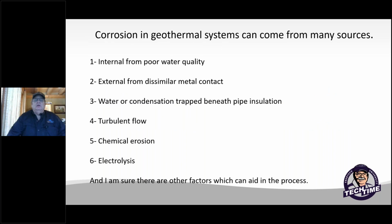Corrosion in geothermal can come from many different sources, and a lot of it is internal, from poor water quality. We've seen issues with that before. Dissimilar metals, copper versus steel, can show corrosion. Water trapped by pipe insulation underneath can create corrosion once air is prevalent. Turbulent flow inside water piping can create those kinds of issues as well, weakening the metal and eventually causing leaks.